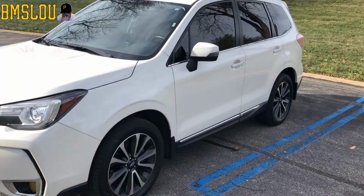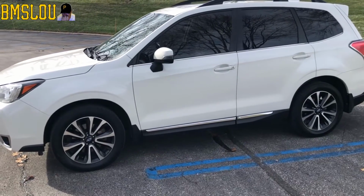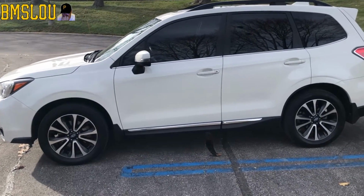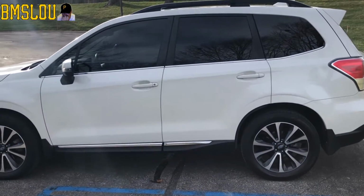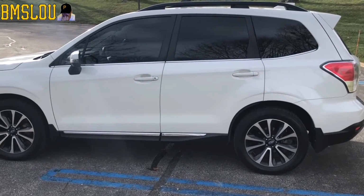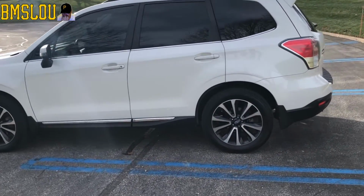Hope everyone's doing well. Finally getting around to doing a 2-year update on my Subaru Forester XT, which is the turbo touring model. I've had this for 2 years coming up. I'm recording this in November 2020, and I bought it brand new in December 2018, so almost 2 years.